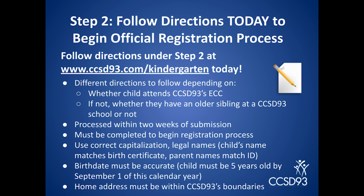Please note that your child must turn 5 before September 1st of this calendar year to enter kindergarten. If your child does not meet this requirement, please wait until next year to register your child for our kindergarten. Additionally, please ensure that you do live in CCSD 93's boundaries. As a public school district, all students that attend our district must reside within our boundaries. Visit www.ccsd93.com/kindergarten for an interactive map of CCSD 93's boundaries, and feel free to call our school or CCSD 93's district office with any questions.